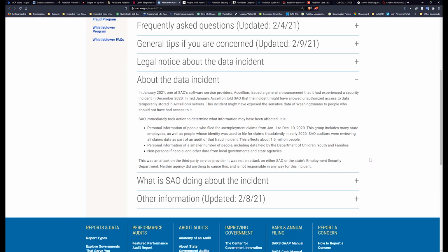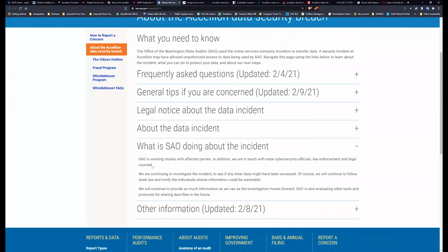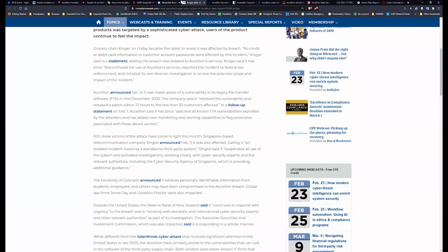Interesting. So we have a malaria drug research company. We have people who are applying for unemployment benefits in the state of Washington. We have a telecom. Is there anything specific on this one? Nothing else. I mean, what are they doing about it? Same thing, they're getting patches. They're a state government, so they've gotten in touch with the state cybersecurity officials, law enforcement, legal counsel. Typical stuff.